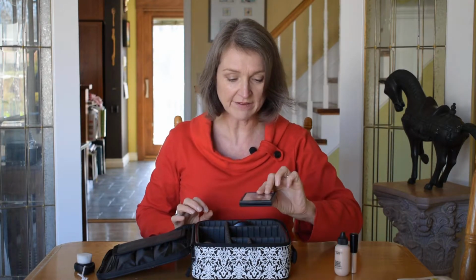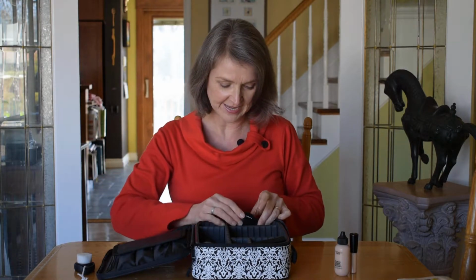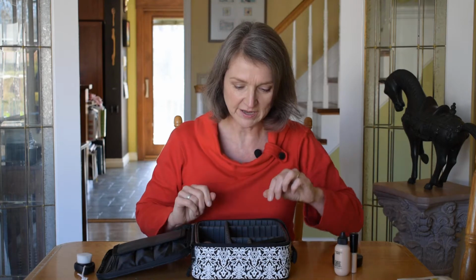Then, of course, we have powder. Not everybody likes powder, but I like a powder. I don't want a lot of powder, but I want a very fine dusting of powder, and this is the one I chose. I like to keep this little plastic thing on it too because I think it just keeps it safer when it's traveling. But a really fine, light dusting of powder sets everything. Everybody has their own opinion on that though, so obviously up to you.